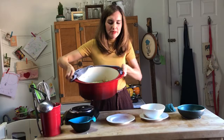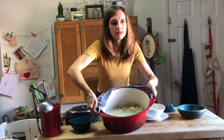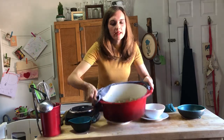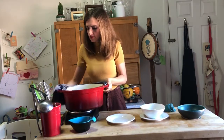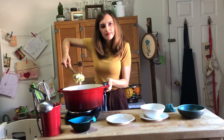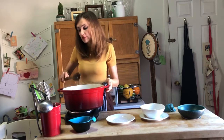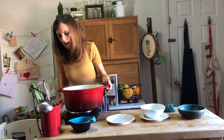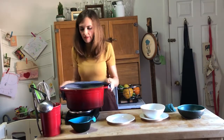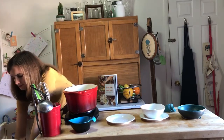Can you see that? Here, let me bring it a little bit closer. I will obviously spoon some up once it's ready. And it's a really pretty color. It's really nice too if you do add the sweet potatoes. Adds even more color, but the carrots add enough orange. Okay, cover this back up for the time being.